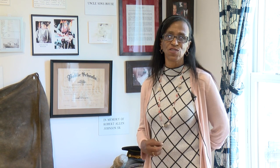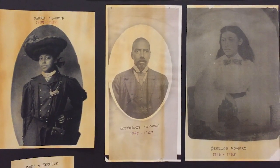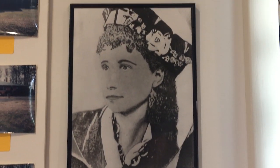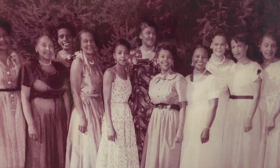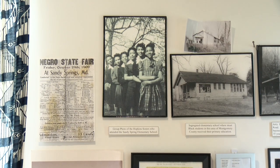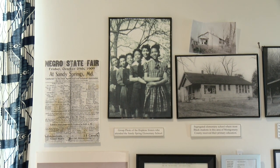The room that we're in now is all about local history, the history of the Freeman's Village in Sandy Spring. The people here were manumitted long before emancipation, and a thriving town was built after they purchased land. There were many, many people who owned their own shops and served the people of the community.